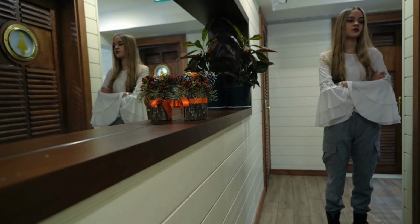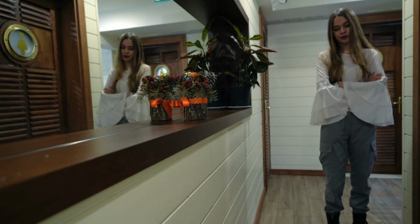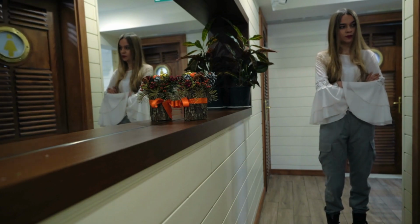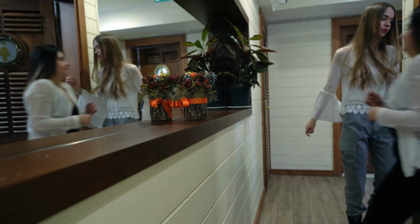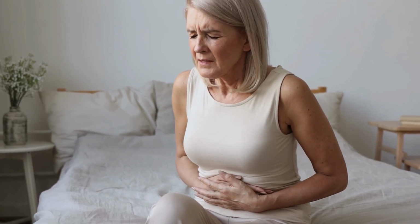Number 6. A burning sensation during urination. Experiencing a burning sensation during urination can be a symptom associated with a vaginal yeast infection, albeit it's not always the most common or prominent sign. However, some individuals with a yeast infection might encounter this discomfort.